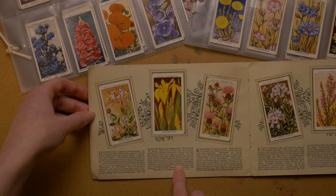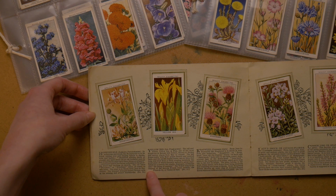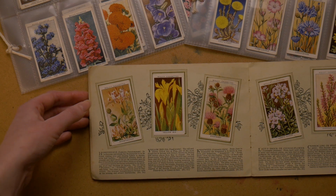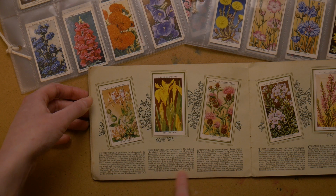Oh, dyspepsia. I'm not sure what that is. I'll have to look that up later. Toothache and the biting of serpents. That's interesting. The yellow flag is the original of the famous French royal emblem, the fleur de lis, or flower de luce. Flower de luce, must be. There you are, see, so there's some stuff about remedy.